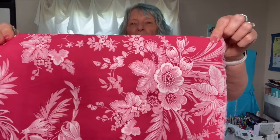The second one is Heavenly Peace by Verna Mosquera for Free Spirit. Now, I saw Free Spirit and I thought, oh yeah, I gotta grab that. And this is, where did I mark it? I think it's about a yard, but it's beautiful. I got the prettiest things.